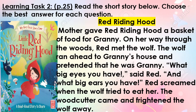Learning Task 2. Read the story below. Choose the best answer for each question. Red Riding Hood. Mother gave Red Riding Hood a basket of food for Granny. On her way through the woods, Red met the wolf. The wolf ran ahead to Granny's house and pretended that he was Granny. "What big eyes you have," said Red. "And what big ears you have," Red screamed. When the wolf tried to eat her, the woodcutter came and frightened the wolf away.